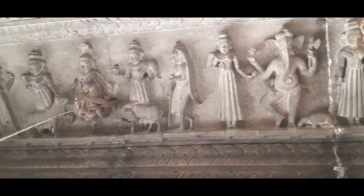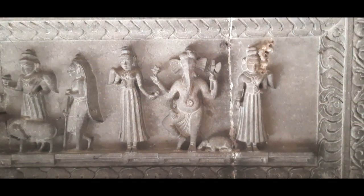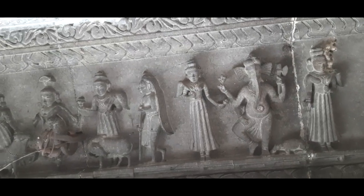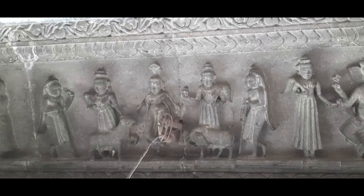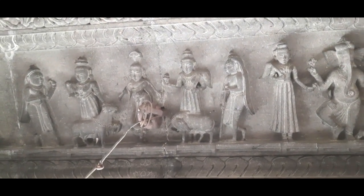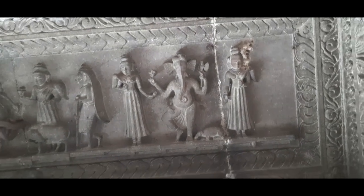So the point is that you see this panel at the top of the Antarala. That means every inch of the space of the temple is utilized properly. This is a perfect example of space management in a temple. Not a single inch of the space of the temple is wasted here. Every nook and corner is adorned with beautiful carvings and sculptures.